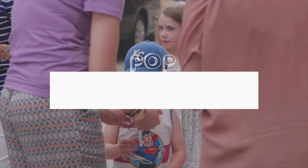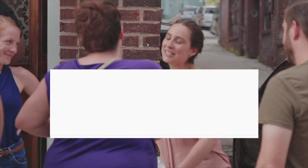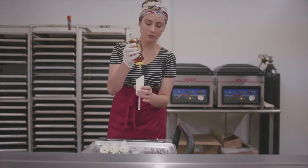When I was little, I used to pour honey over vanilla ice cream, and it becomes like this caramelly texture. It doesn't crystallize or get frozen. It really emphasizes the floral notes of the honey itself when you pair it with something that's so starkly different.